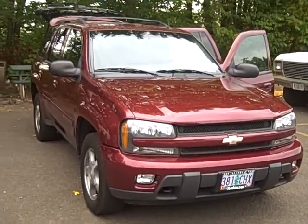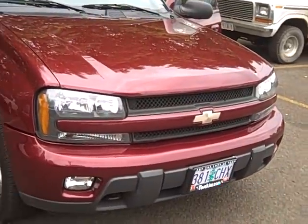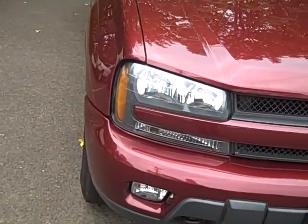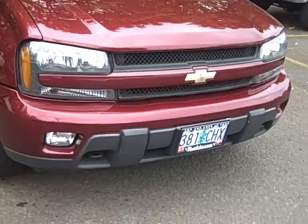Today we have a 2004 Chevy Trailblazer. This is an LT model. It's four-wheel drive, 4.2 liter inline five-cylinder engine with an automatic transmission. As you can see, it does have the black headlamps. Cool looking headlamps, fog lamps down below.